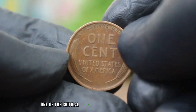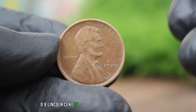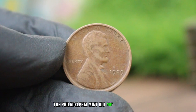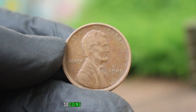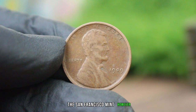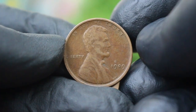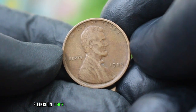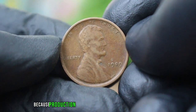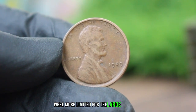One of the critical features collectors look for in the 1909 Lincoln cent is the presence or absence of a mint mark. The Philadelphia Mint did not use a mint mark, so coins struck there bear no mark. The San Francisco Mint, however, used the S mint mark on 1909 coins. The 1909 Lincoln cents without a mint mark are rarer than many realize because production numbers for the Philadelphia Mint that year were more limited for the large date variety.